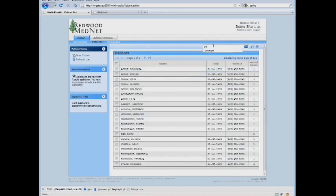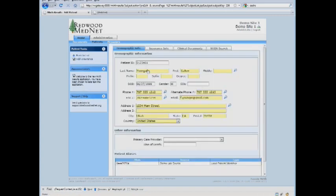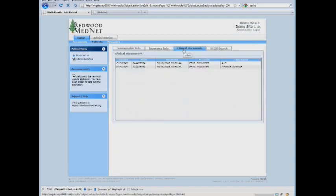We're going to show how Redwood MedNet is using the Connect software to establish a gateway that enables a query from Redwood MedNet out to the internet, out to the NHIN, and back with documents. So what you're looking at on screen right now is we're inside the Redwood MedNet portal.